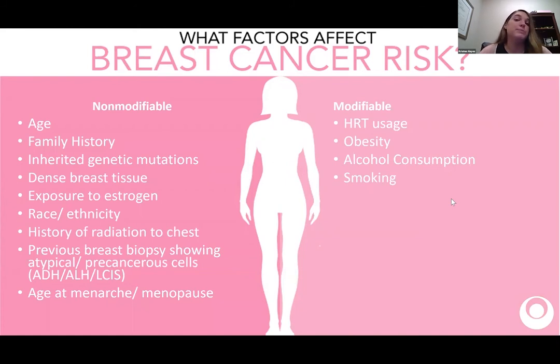That's probably the most patients I see, for family history of breast cancer, not just first degree, but first, second, third degree relatives. The more relatives you have with breast cancer, the more your risk increases. And especially if you have family members diagnosed at younger ages, it really drives that risk up. If you have an inherited genetic mutation, that can also increase your risk.